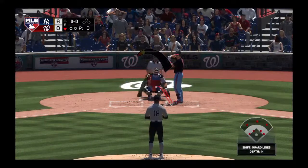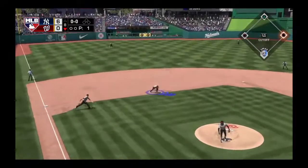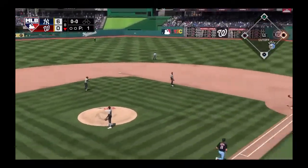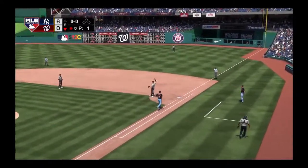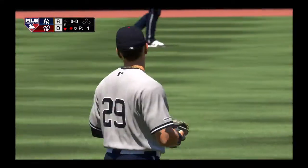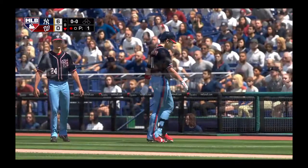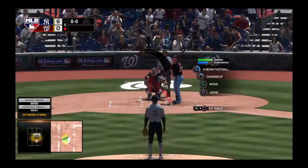coming to the plate now, Ryan Zimmerman. It was a single for him in his last at-bat. Hit sharply on the ground. And that's out number 1. The catcher, number 28, Kurt Suzuki. Digging in, Kurt Suzuki.